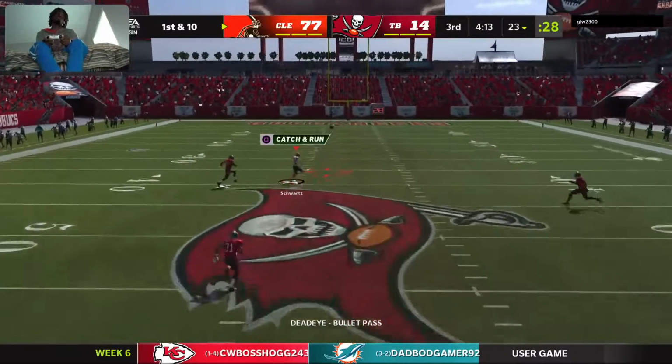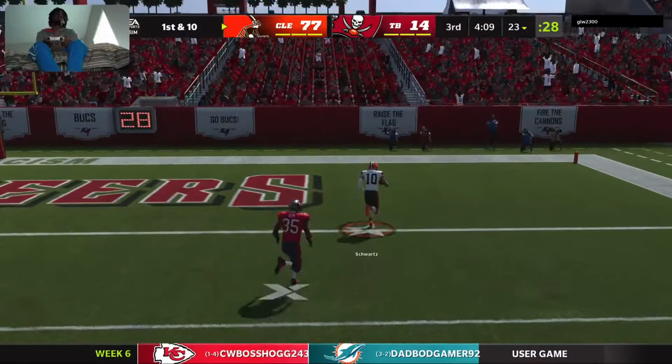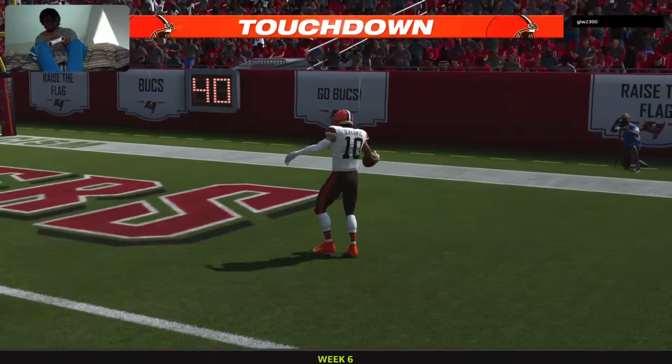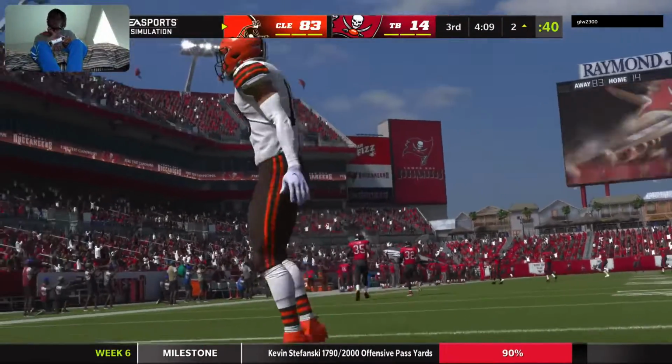He's going to fire one deep, middle of the field. And that's caught inside the 35. Touchdown, Browns. Anthony Schwartz, 77 yards. And the Browns continue to roll.